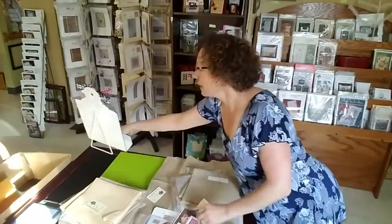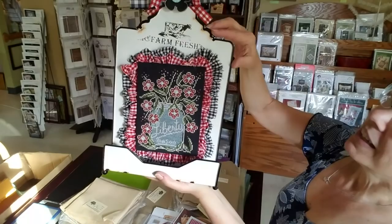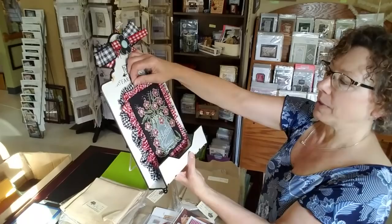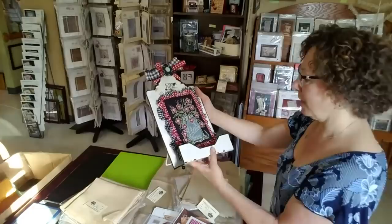Didn't she do a great job? Look at how cute that is, with the gingham around there and the little flower and the ribbon at the top. She did a really, really great job. If anyone's interested, I have this pattern. It just showed up yesterday, and she's got her little magnets back there. Super cute. I think everyone left with their finished piece, so we'll leave that there on display.